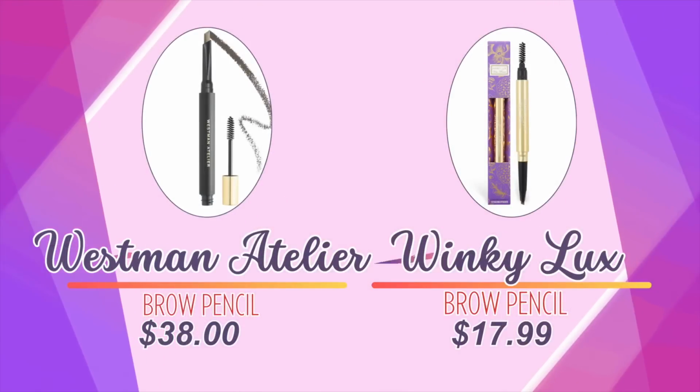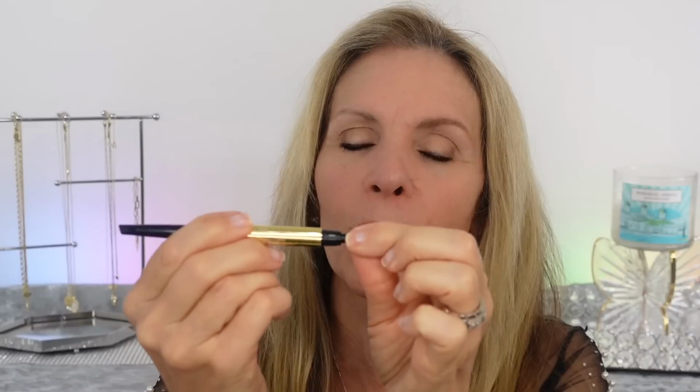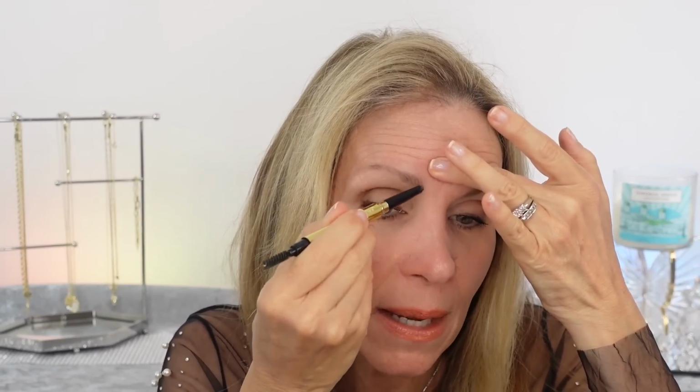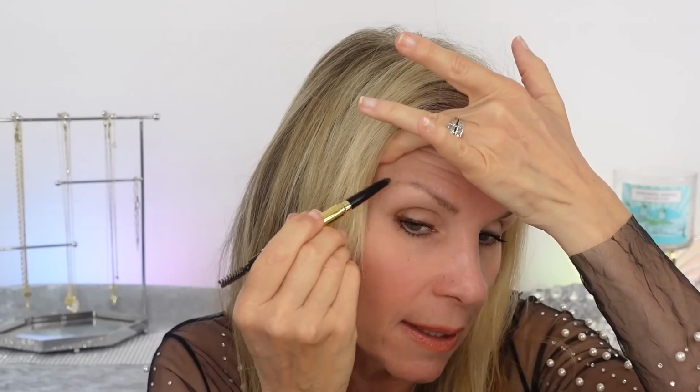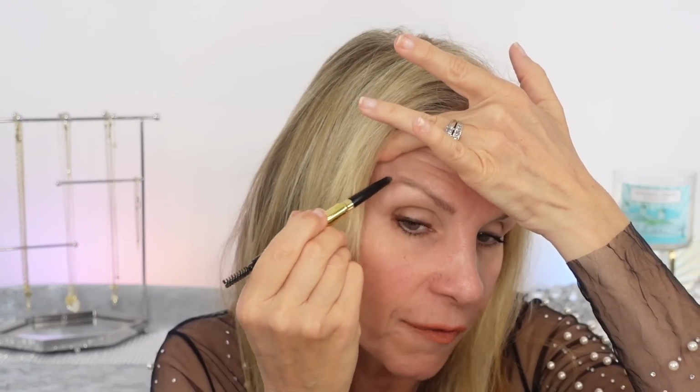I have one that is so similar from Winky Lux. And I love how this is the same way. You can't pull this out, but it does have a brush on this end that you can brush your brows, and it's cut similar. Now it is a little bit smaller. The actual crayon itself is a little smaller, but that doesn't bother me. And it's the same thing. I'm not going to be able to make tiny hairs with this, but I am able to just sort of fill in the brow very naturally and get a nice soft look.